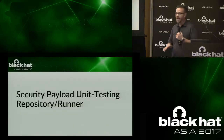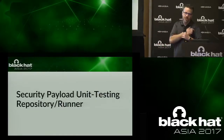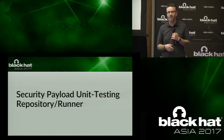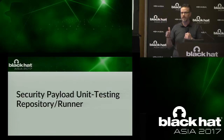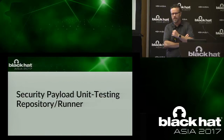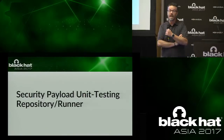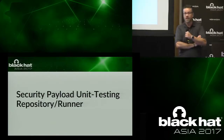So finally, the reason that we came here, we're going to talk about Sputter. This is a security payload unit testing repository. Initially, it was just repository, but now it's /runner because we actually have it interacting with the application. And my initial thought was, all right, we want to slim down these tests. Before I started at Envisium, I was a security architect for a financial services firm, and I was doing a lot with their developers and specifically their QA team in identifying security flaws within an application.